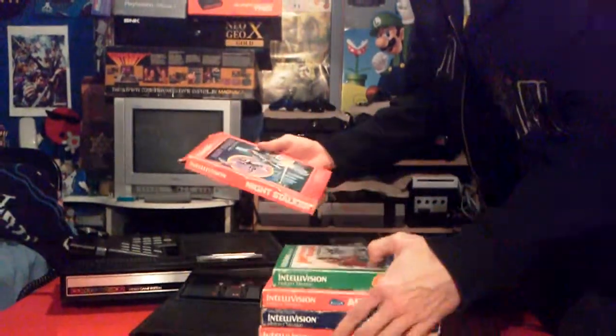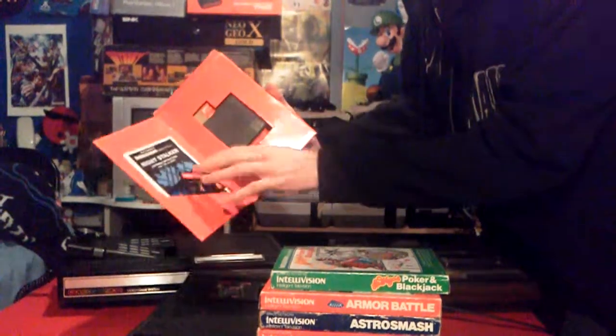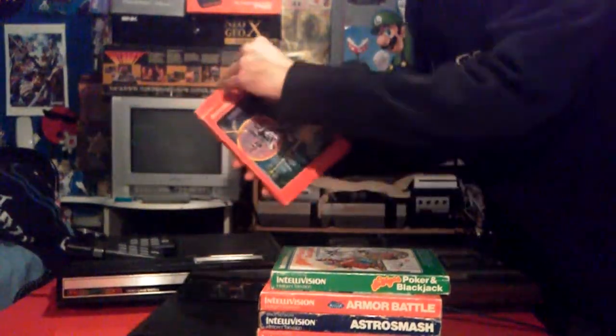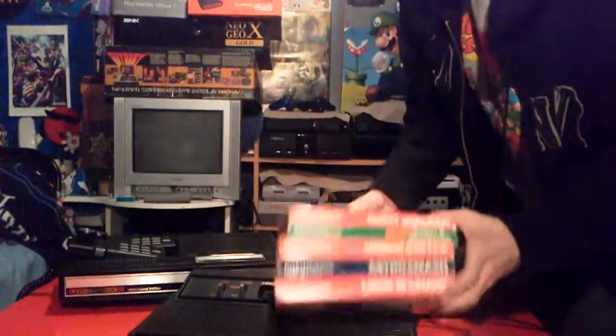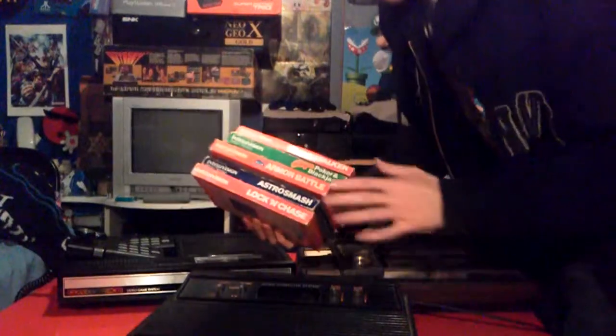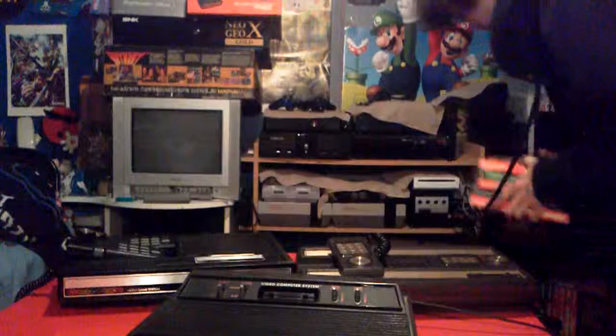A lot of these in the original box. Here's Night Stalker. This kind of plays like Dark Cavern I was telling you about. Complete in box, got the instruction manual overlays. The boxes themselves not in very good shape, but you know, and that's just a handful. I have about 45 or so complete in box Atari or Intellivision games.